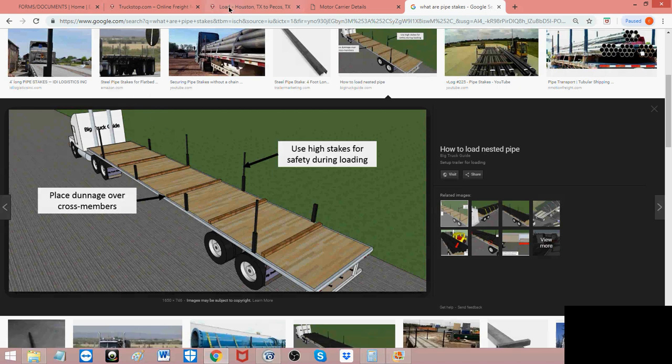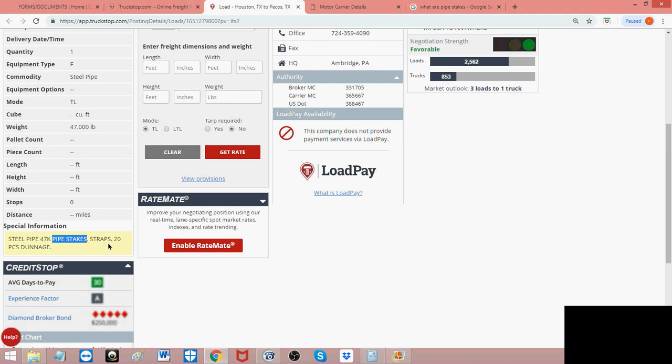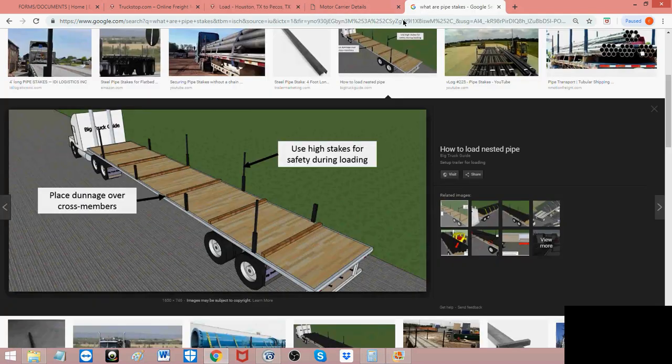And then the dunnage, because it mentioned dunnage in that load as well, 20 pieces of dunnage. The dunnage are the 2x4 or 4x4 wooden blocks. These are dunnage.